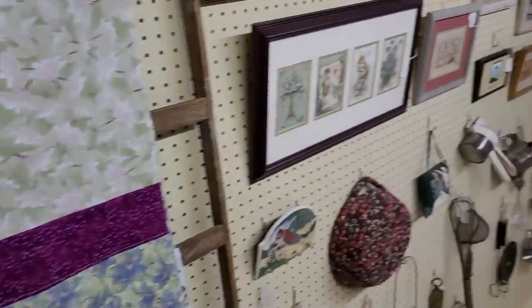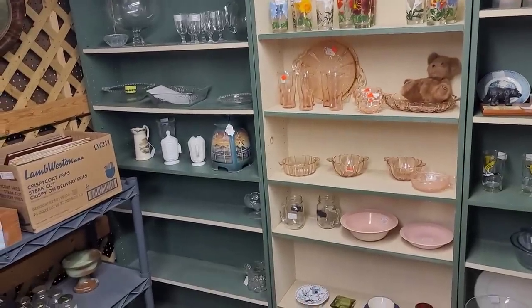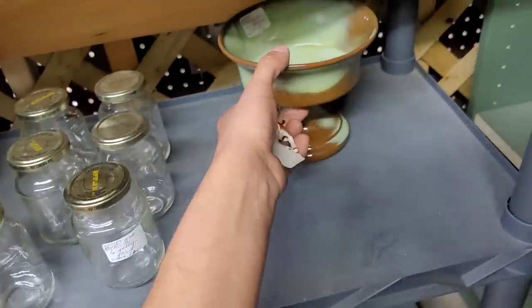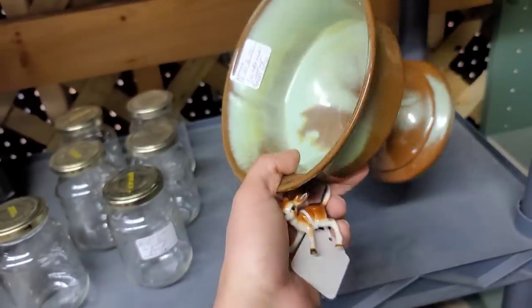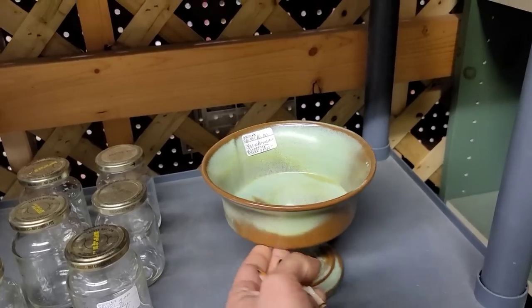No. Okay, we'll see about over here, maybe. I don't spot anything. Oh, there's a little Fenton down there. Interesting little compote in the prairie green glaze. That one's 16. These are really easy to look up, too, because all you have to do is type in Fenton and the molds are right underneath. But I'm not really, it's just kind of okay.